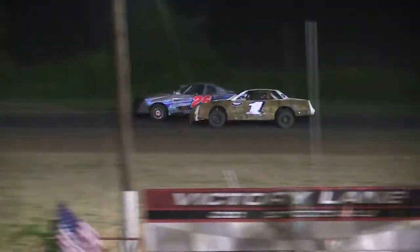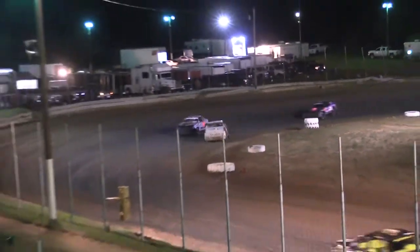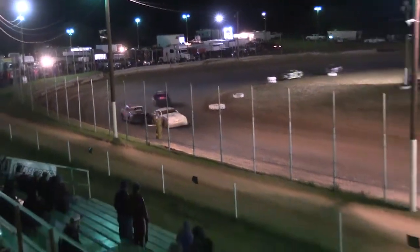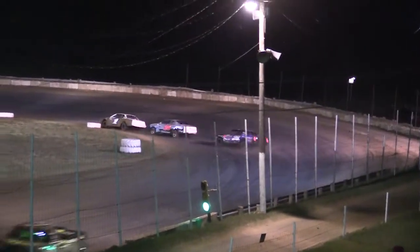Still side by side down the backstretch into turn 3. Pritchett with the preferred line on the inside. Bryce Pritchett been making moves here in the main event. Got a long way to go now as he takes over the second spot from Jamie Husky. Bryce Pritchett with a long way to go to catch your leader.